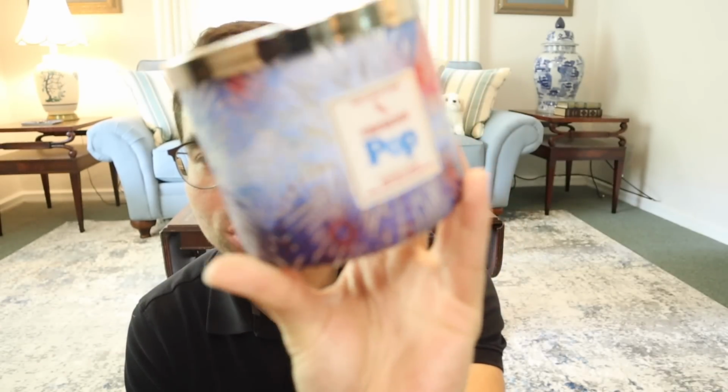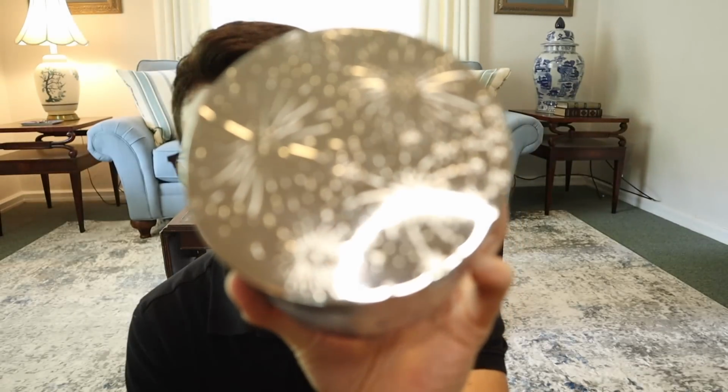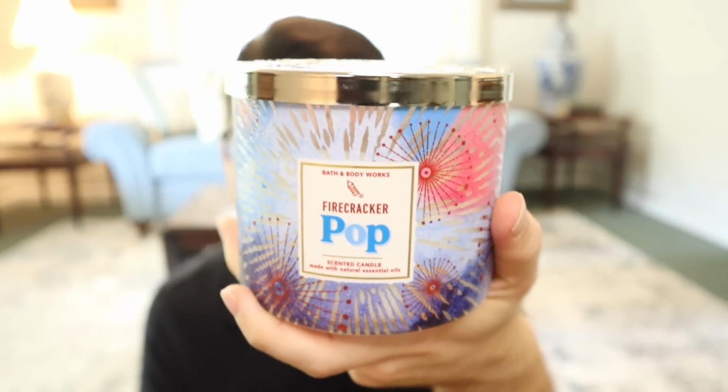This has a very pretty firework luminary wraparound on it, which is cool when it lights up. And this one says red cherry, fresh citrus, and juicy berry. I normally hate fragrances like this. They're just so basic and cherry and fruity, but this is actually super awesome and refreshing and delicious. I just really enjoy it. It's so refreshing but sweet and fruity for the summertime, and I've been really enjoying Firecracker Pop, and it performs and throws well, so I'm all about that.